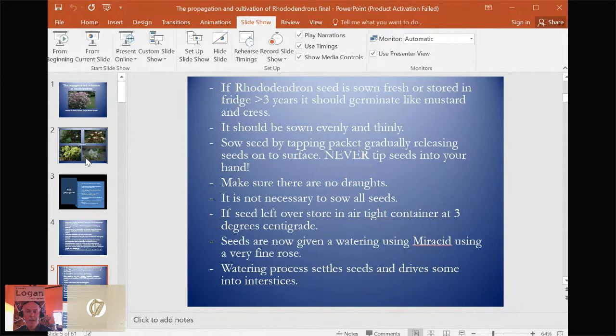Once the actual seeds are sown, again, just use a very fine rose and a weak application of Mirical. And what the watering does, it settles the seeds and drives the seeds into intercellular spaces.